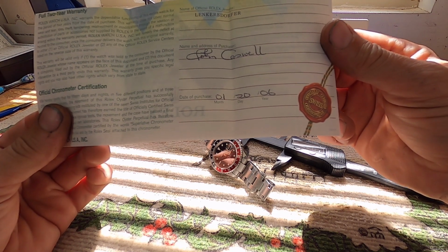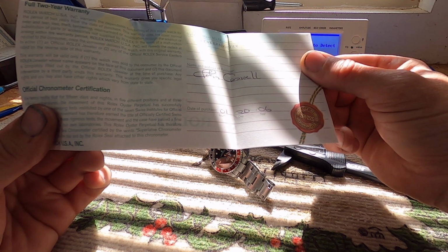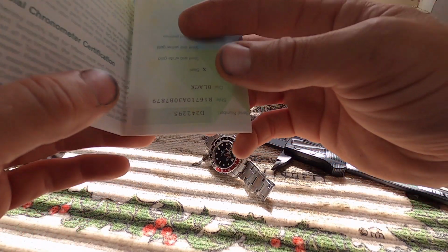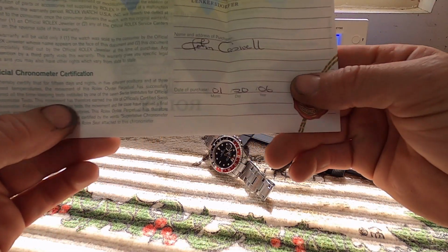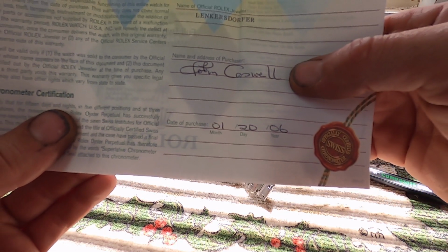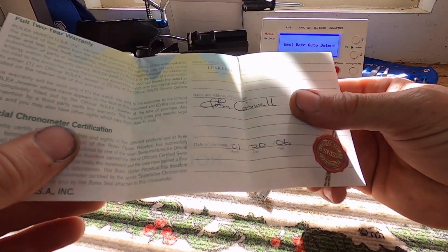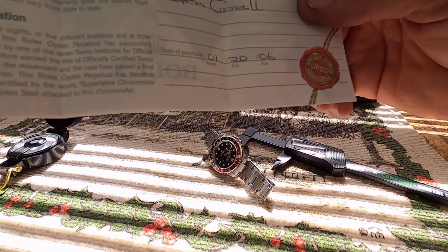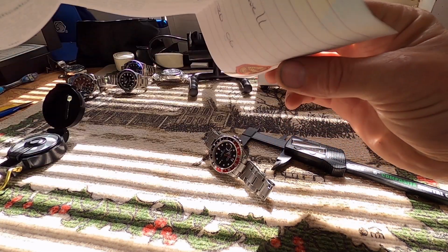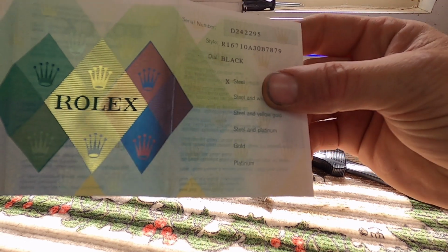Purchased on 1/20/06. You can tell that was done by a female, the way the handwriting is. Or is that your dad's handwriting? Couldn't tell you. I don't know. I mean, if it is for a guy, that's very, very nice handwriting. But yeah, there we go. The original style and everything.